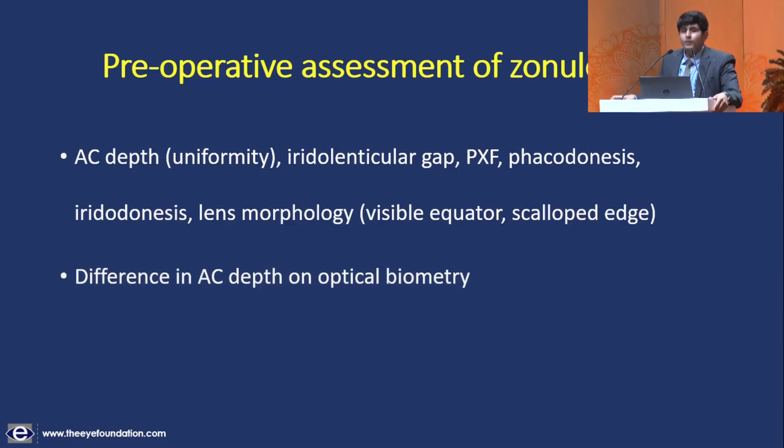A subtle difference can also be picked up if one observes optical biometry anterior chamber depth measurements. Too high or too low a value when compared to the other eye, any asymmetry can indicate that the lens is sitting either too anterior or posterior because of zonular weakness and consequent subluxation.